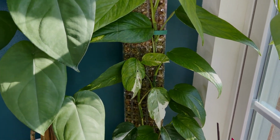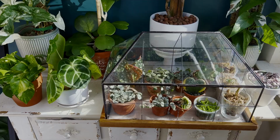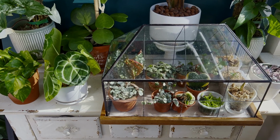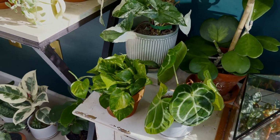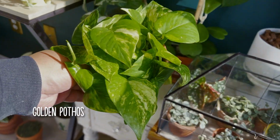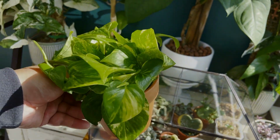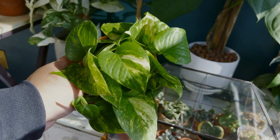But yeah, that is my Epipremnum pinnatum, Albo, and Orea. So before I talk about the plants inside the mini greenhouse, let's talk about the plants I have on either side of it. First is my golden pothos. This one is also a propagation of an old golden pothos plant that I have, but it's so variegated with the golden variegation, the Oreo variegation.